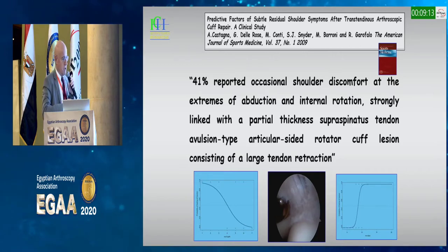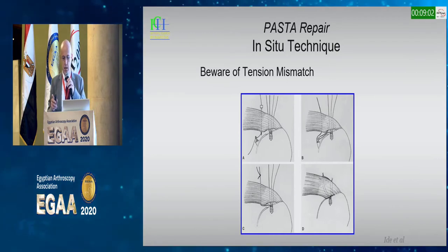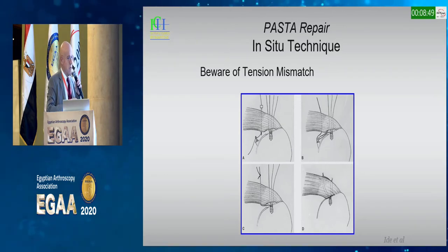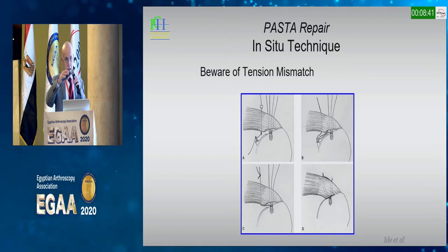And I noticed that this was related to the retraction of the deeper layer. So I understood that if you have a severe retraction of the deeper layer, you may have this problem. Then I started thinking, and watching this drawing here, you see that we have this anchor coming through the tendon and then making the repair. Well, if you do it exactly this way, you will create what? A mismatch of the tension on the tendon, because you have the superior fibers and the deeper fibers. And if you put them all together, you may have this tension, this bad feeling from the patient.